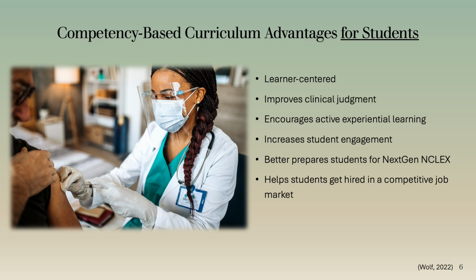Instead, competency-based curriculum emphasizes the importance of active experiential learning to develop and master a wide set of competencies, testing clinical and problem-solving skills. It improves clinical judgment and increases student engagement with an active learning approach. As previously stated, it also prepares students to pass the next-gen NCLEX.